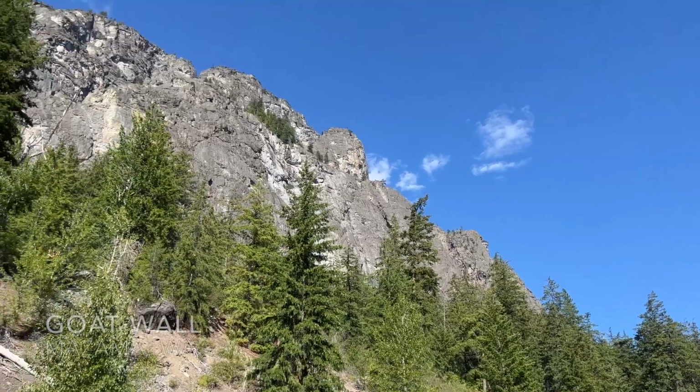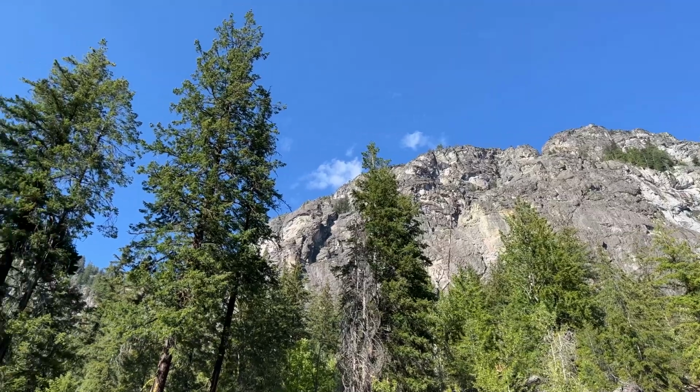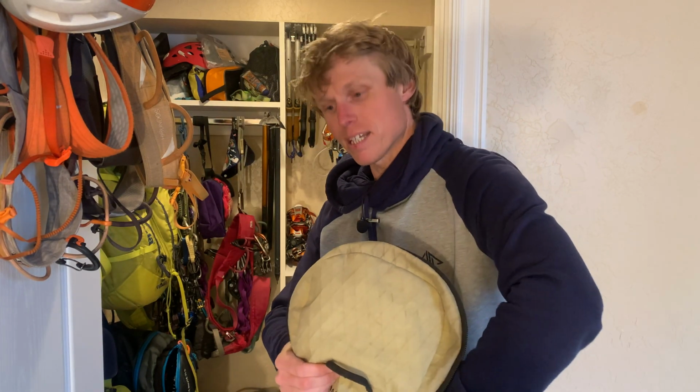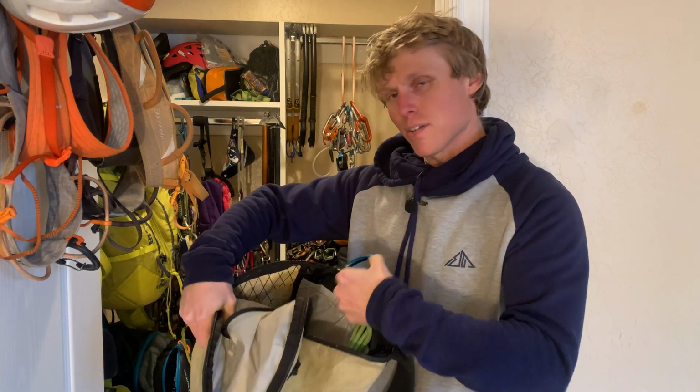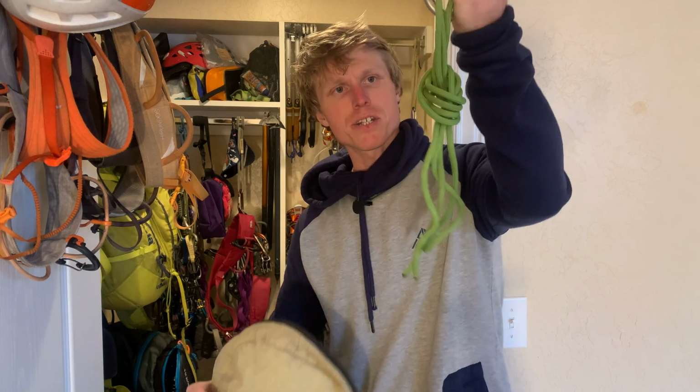Sometimes maybe it's just an all bolted route, but even then, I still want to be prepared for any kind of weird scenarios that can happen. So in my multi-pitch pack, I still like to carry, and in this case, I have it clipped on an inner loop so that I can easily reach it, just a couple of carabiners, one of which here is a locker, and just a section of cordelette. It doesn't have to be very much.